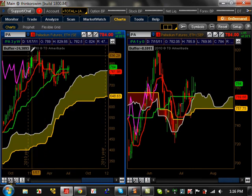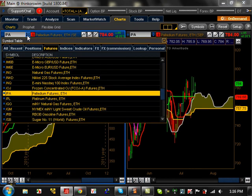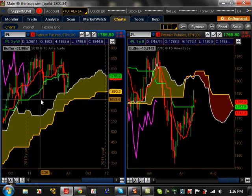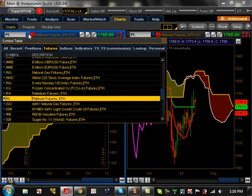Palladium, really nothing going on as far as daily and weekly is concerned. So we're moving on. Platinum. If you look at platinum, nothing really going on there on daily, weekly.